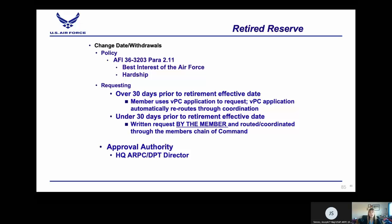If you are choosing to change your date or withdraw your application altogether, there is some guidance on what you need to do. If you are within 30 days of your actual retirement date, you need a signed MFR from your chain of command, routed through your coordination, explaining why you're requesting a change date or withdrawal. Based on AFI 36-3203, it needs to state that it's in the best interest of the Air Force and why. Once that has come to us, we will forward it up through the ARPC leadership, and the DPT director will make the final call.